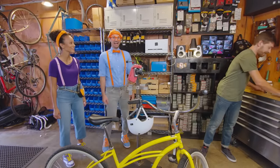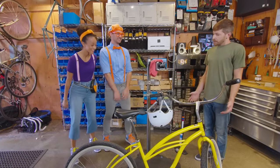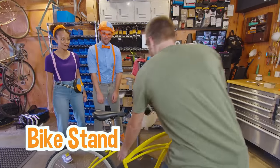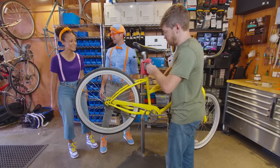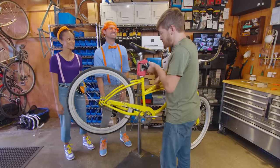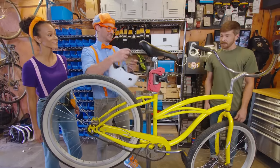All right. I now have everything we will need to fix your flat tire. Yay! I'm so excited! So the first thing we will do is put your bike into the bike stand. Oh, cool! A bike stand? Whoa, this is what you had outside! Oh, that's right! It must make it much easier when the bike is up high like that. Much, much easier. Smart. Ooh, can I put the helmet right here? You certainly can.